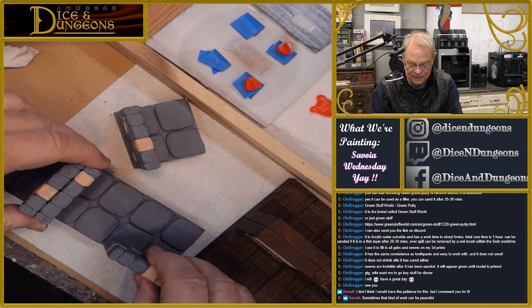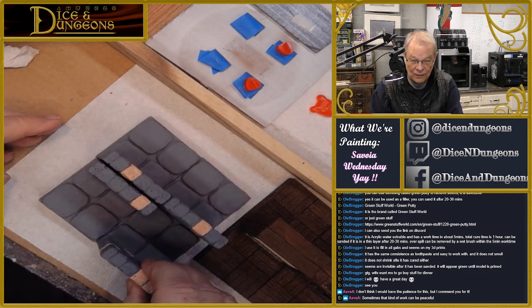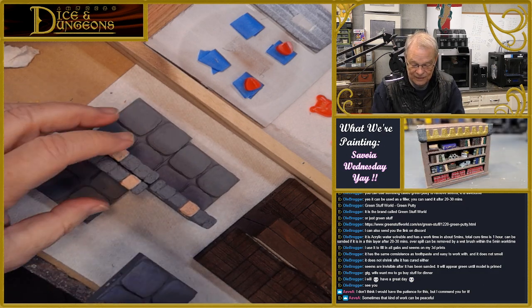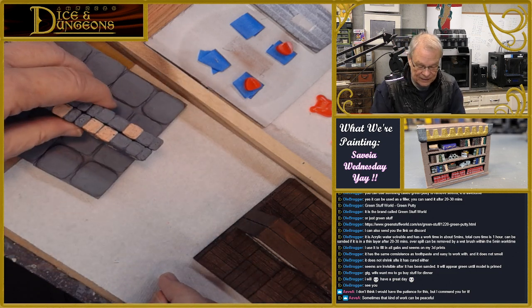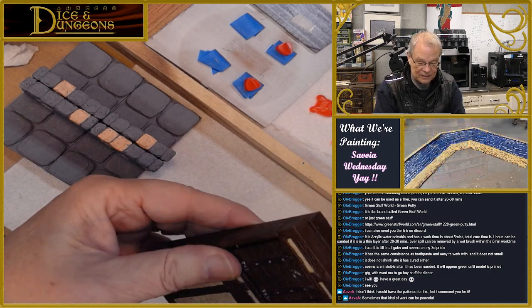They're not clipped together either, so they're really easy to take apart and put together, and they hold well enough. I mean, you can see that. They grab pretty well, but they also come apart really easily. So that is an amazing feature. These are stone. This is my favorite. These are made to look like wood.